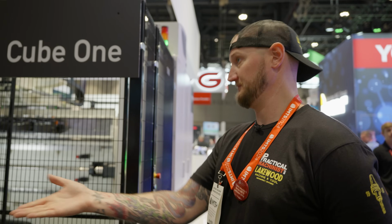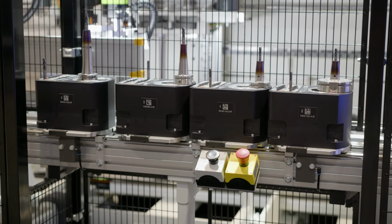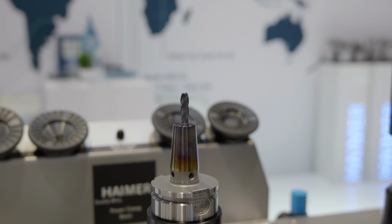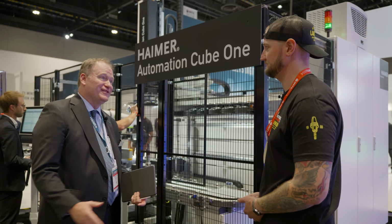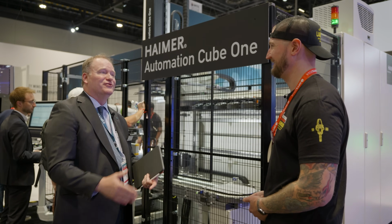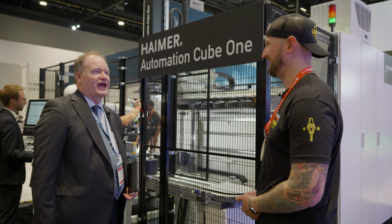When we're talking about HAIMER holders anyway, you heat it to a certain degree, which the machine knows how to do. You put it in, it cools it, it's done. It's done exactly right. There's no overheating, there's no mistakes made, because it's programmed to do exactly what that code is telling it to do. So it's really the best way to automate an accurate tool holder system.